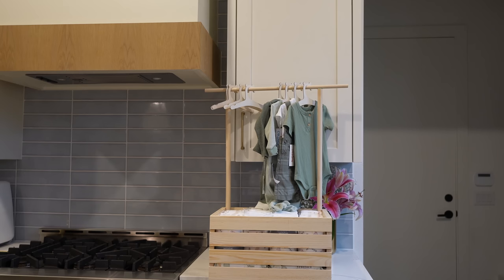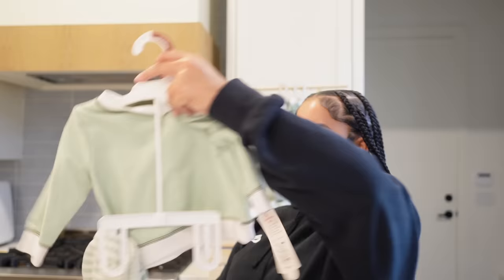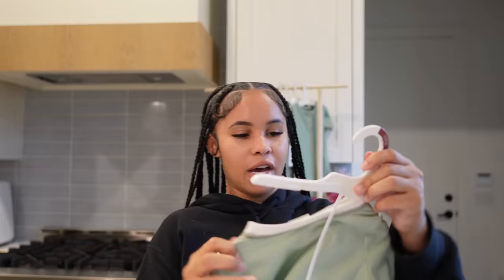Lovely. That's disgusting. This one is cute because it's like a little diaper. I don't know. It's cute though.